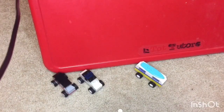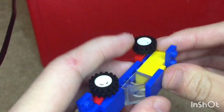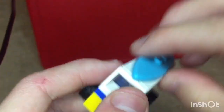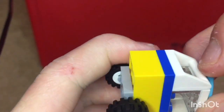The spoiler just broke off. A Formula 1 car, I think Formula 392 from 1975. And Sunshine Camper Van, based off the 31079 Sunshine Surfer Van, released in 2018.